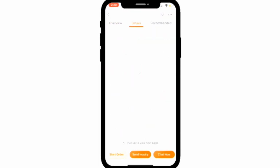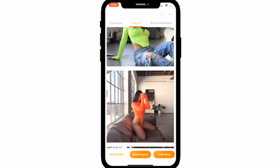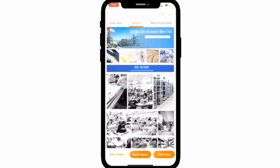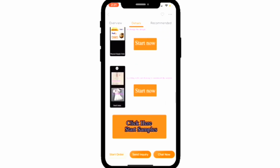They're pretty much about $5 per piece. And I'm just going down looking at the overview, how many transactions they've had. If the number is high, that's great. If their response rate is high in the 90s, that's great. That means they have lots of customers and they're going to respond to you in a pretty quick manner. So I'm going down the details again, looking at their corporation, their information, where they're located, everything like that.